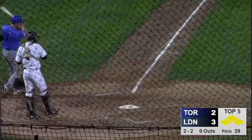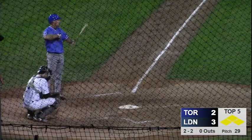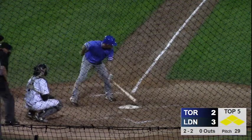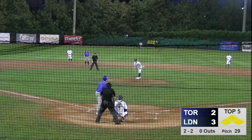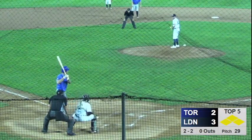It's 2-2. Marcus Connect is saying, well, I think the pitch in my last at-bat was further out of the strike zone than that one. But this time it's the ball, and last time it was a strike, just the way it goes in baseball sometimes. So a 2-2 count here as Farrington works to connect.